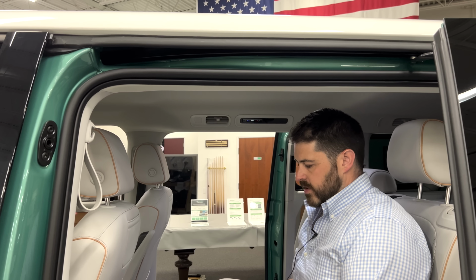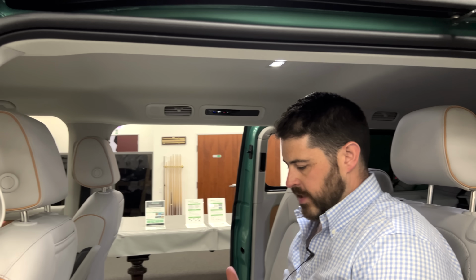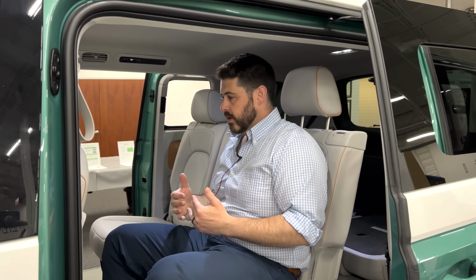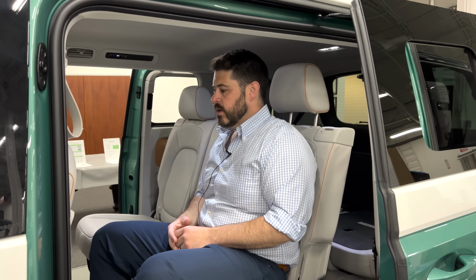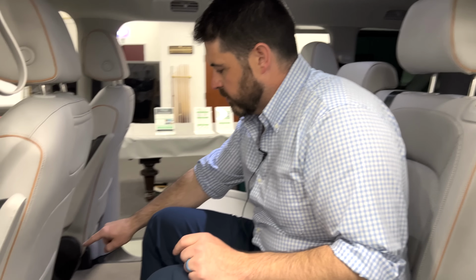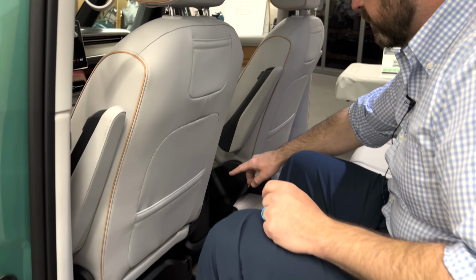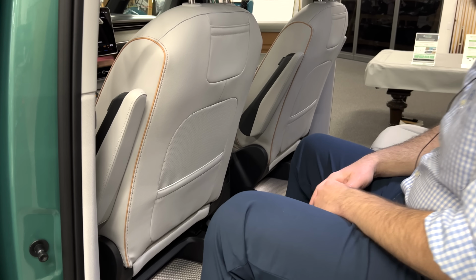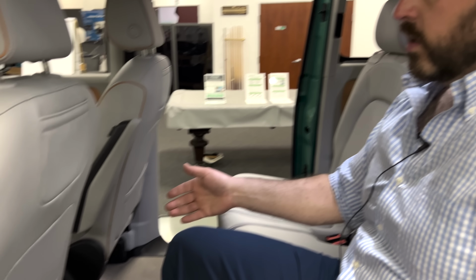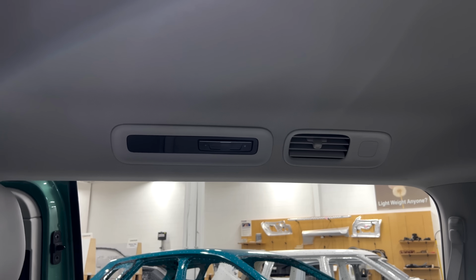Most manufacturers of 3-row SUVs give at least the second row occupants the ability to control their climate. Most manufacturers put that capability into the center console between the front row of seats. Because the center console is removable on this vehicle, Volkswagen had to find an alternative location.